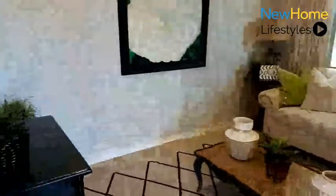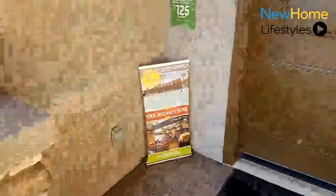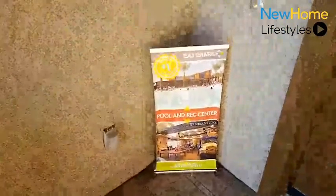Eastmark is a master plan community in Mesa, Arizona. It's been ranked number one in the state for several years, and we're in the top 10 in the nation. Got a community pool, a rec center. There's about 100-plus events each year, and 60-plus parks. It's a great master plan community in Mesa.